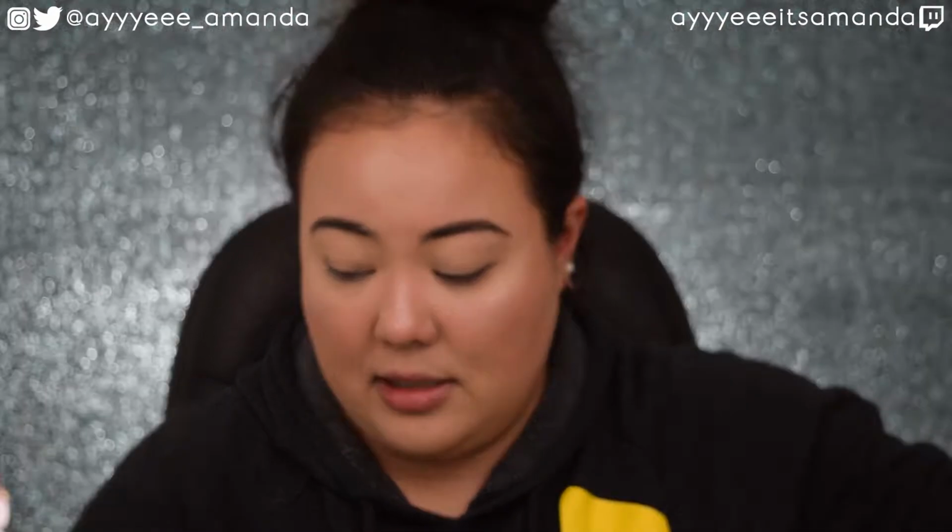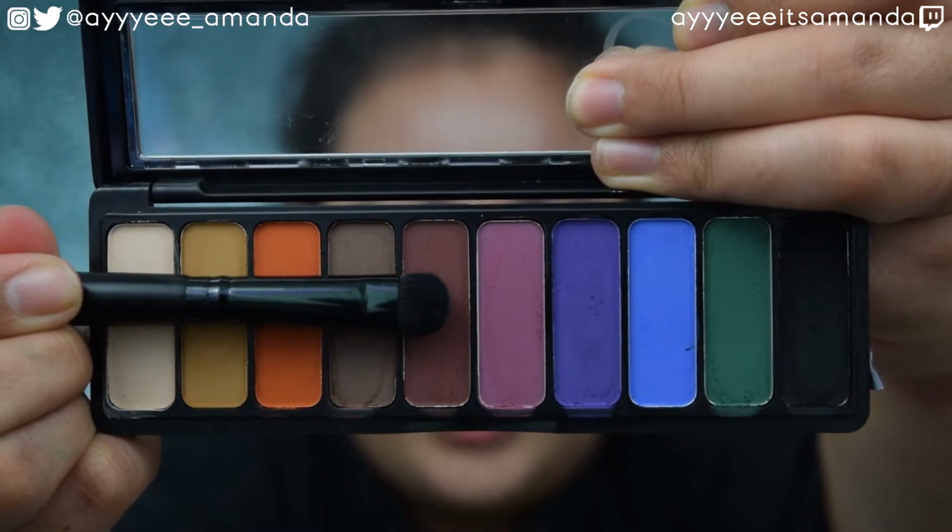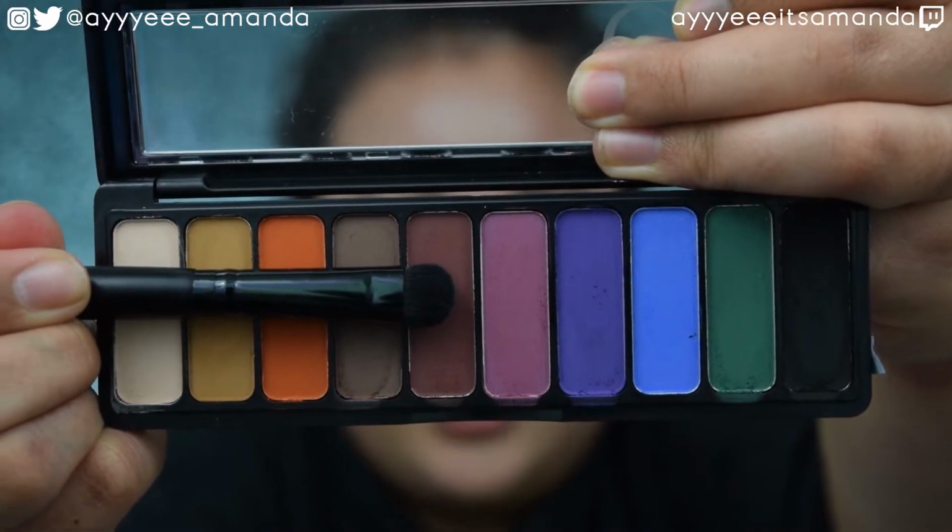I don't know what to do. Kind of want to do a little neutral with a pop of color, but wherever the brush takes me. Keep looking at my forehead and my nose, and I'm like, I did not highlight those areas. Not gonna lie, I am a little nervous to use these eye brushes. I got two. Might be having to dip into some of my others. We're gonna need it. I'm gonna start off with this shade to pack on and blend out. We're just gonna see how this all works.